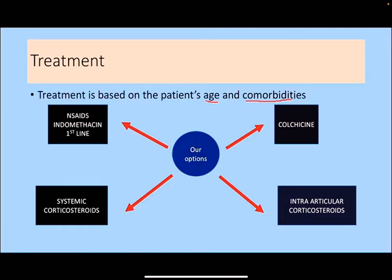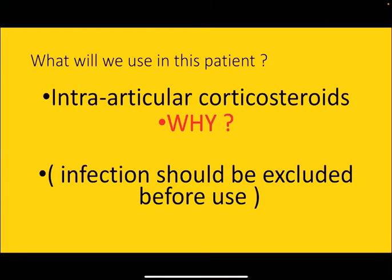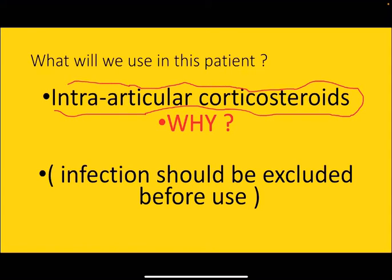What options do we have? Our options are NSAIDs like indomethacin, which is the first-line treatment. Option 2, second-line treatment, is colchicine, which inhibits microtubule polymerization in neutrophils. Then there are systemic corticosteroids or intra-articular corticosteroids, which are considered if only 1 or 2 joints are involved. What will be used in this patient? The answer is intra-articular corticosteroids. Why do we use not the first line, not the second line, but the third line drug here? And also you have to make sure that there is no infection in the patient before you use corticosteroids.